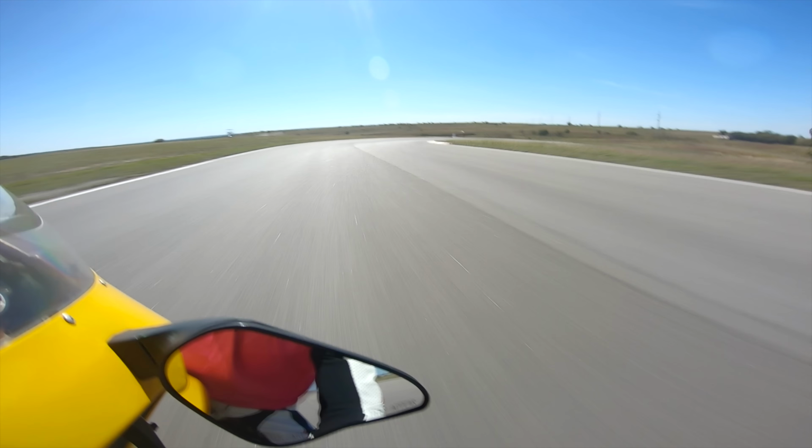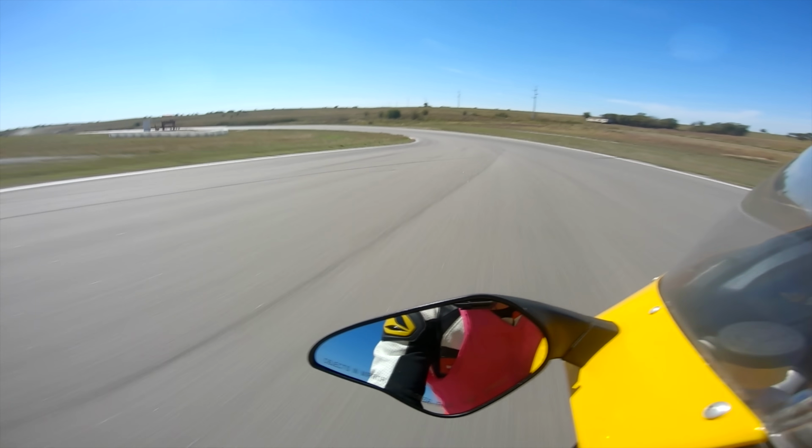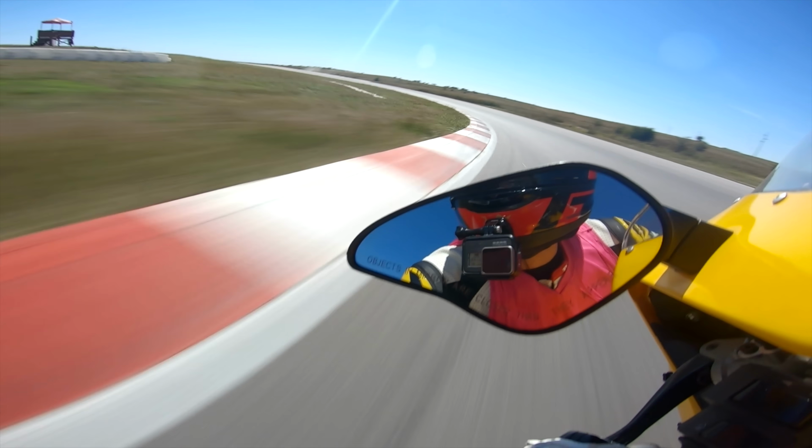I do feel a bit silly being that I am wearing this fuchsia colored shirt over my leathers because I've got Josh on track with me.